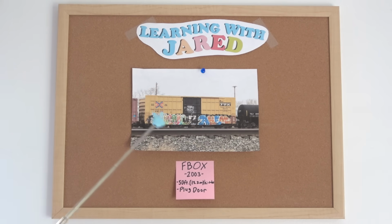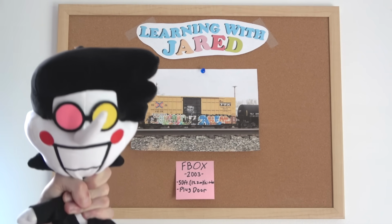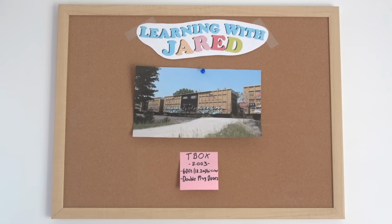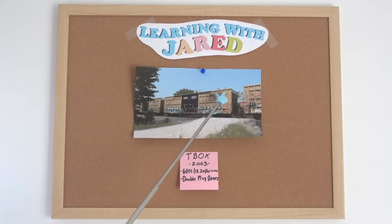In 2003, we got FBOX. These are 50-foot high cubes as denoted by the excess height paint stripe on either end, and they're equipped with plug doors. We wouldn't want Spamton trying to escape, now would we? 2003 also gave us TBOX. These are big old 60-foot high cubes with a double set of plug doors for larger loads.